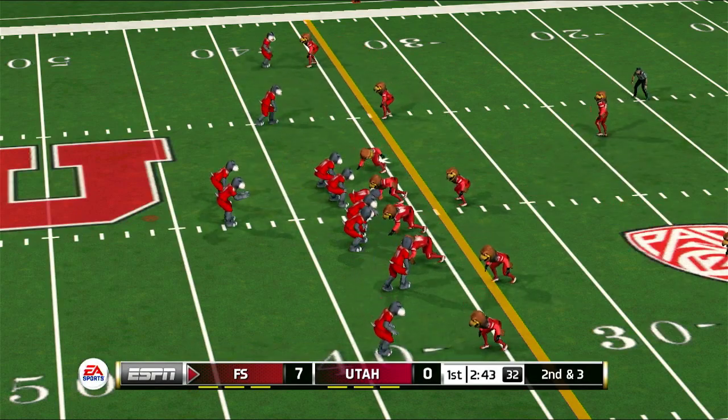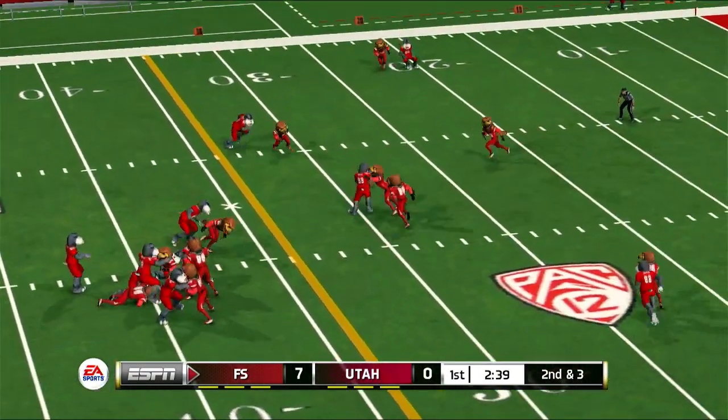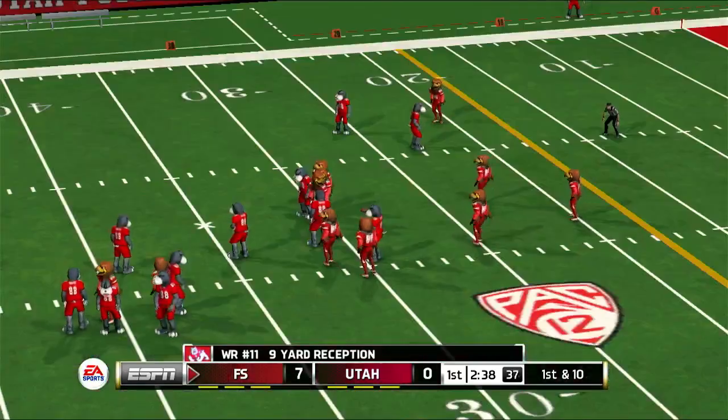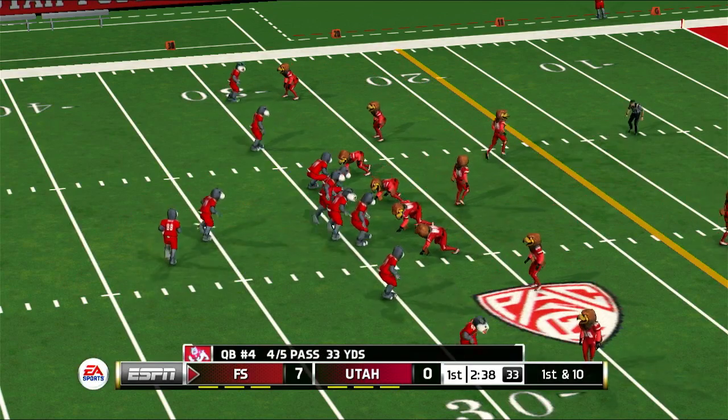Let's eat it up. Seven's a mic. Let's go. And down he goes at the 28-yard line. That's how we do, D. That's how we do. Gain of 9 yards. They don't want none of this. First down.